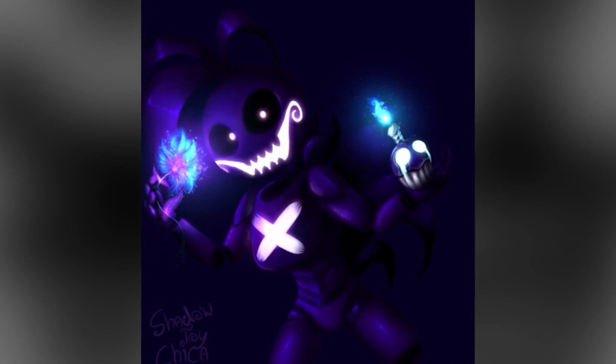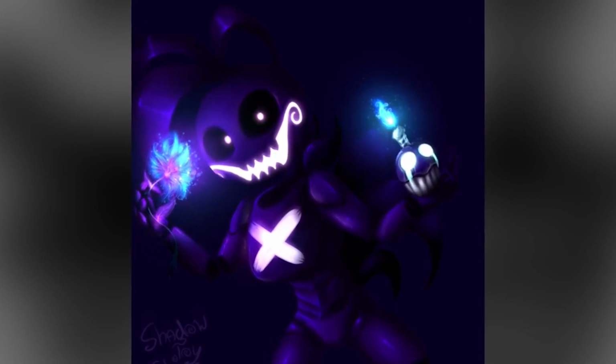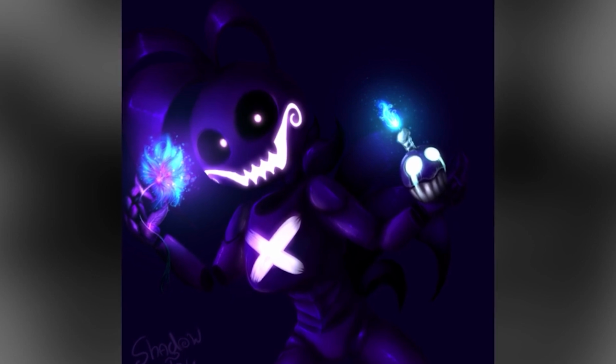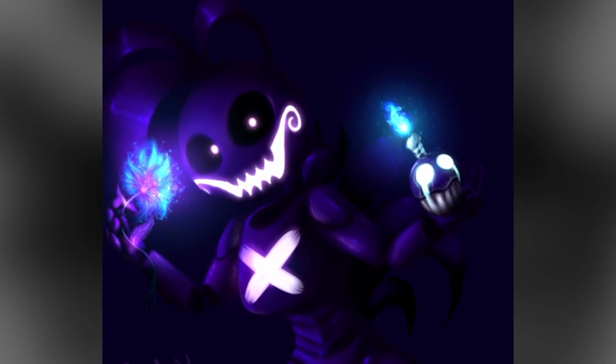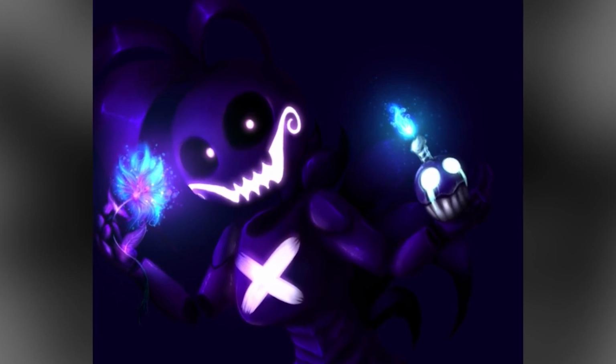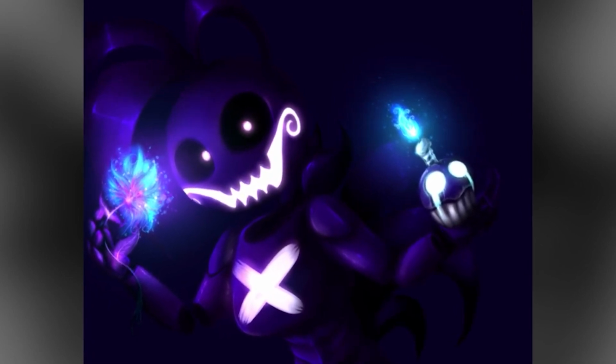Shadow Toy Chica is typically depicted as having a big, jagged grin and an X on her chest, both of which, along with her pupils, glow a bright white. Sometimes she can also be seen carrying her cupcake, which glows a bright white or neon blue. Shadow Toy Chica also has her own Twitter profile that someone made for her under the username Shadow Thought Chica. I think that says it all when it comes to just how scary this fan-made Shadow animatronic is.